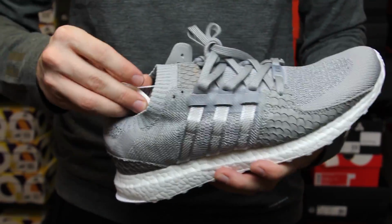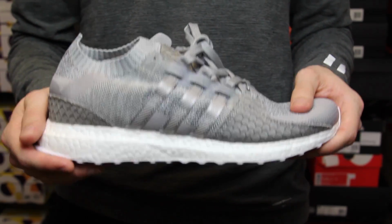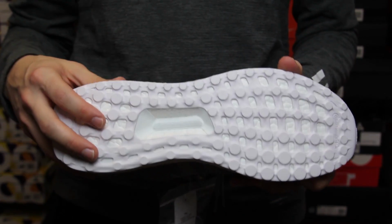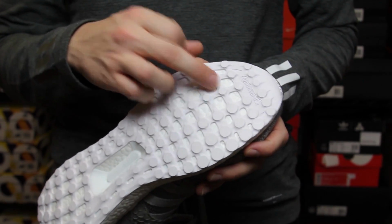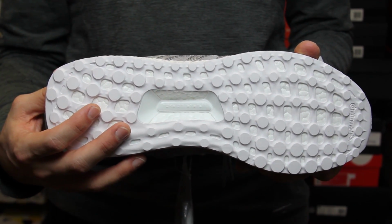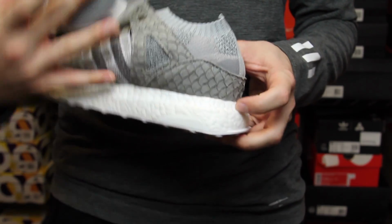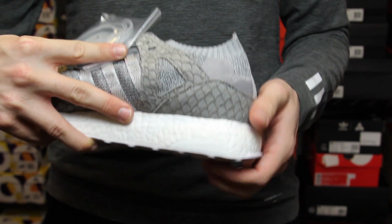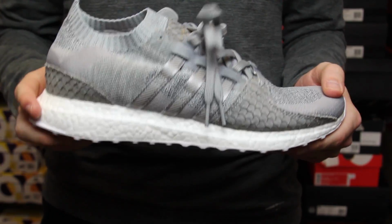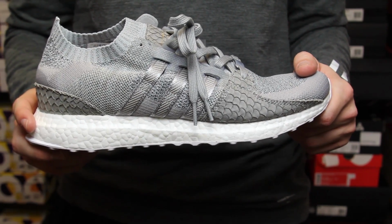Not a good idea. Then the midsole, of course, is going to be the same as you'd find on an Ultra Boost with this nice, clean, white outsole. This is, of course, a Continental rubber outsole. The white detail on the torsion system at the arch, as well as the white detail on the torsion system at the heel. Not much else to say about these, just really excited to get them on my feet. So let's see that next.